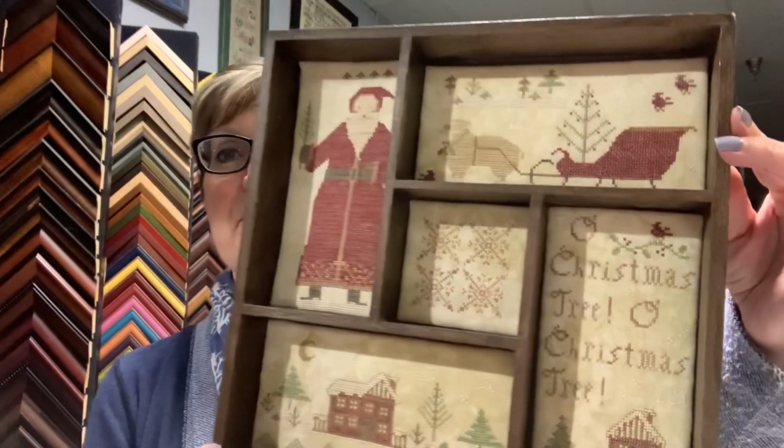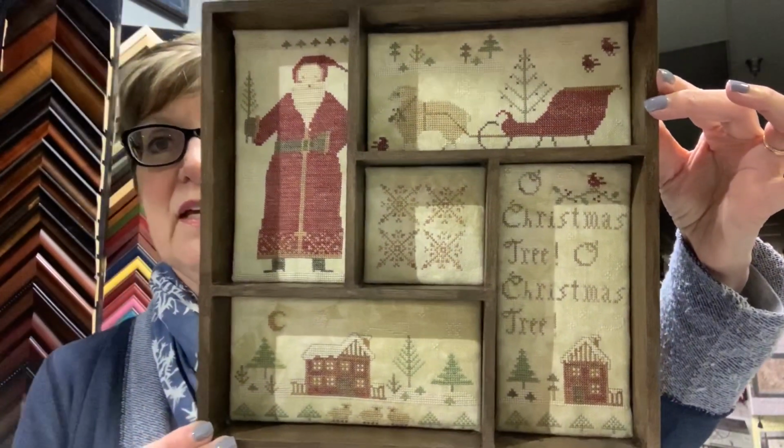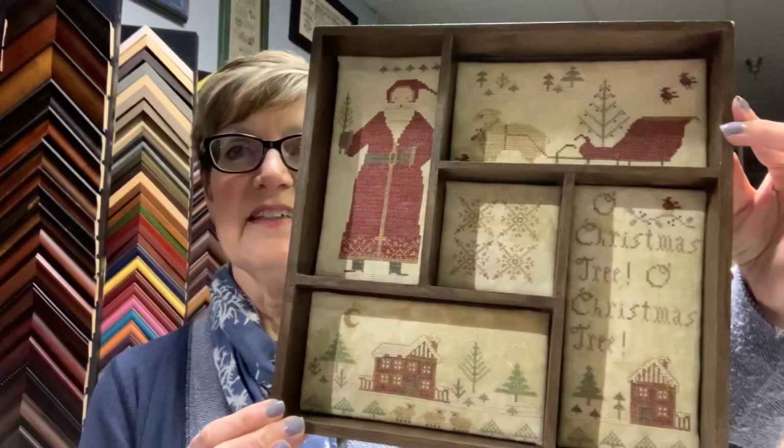So we have two new store models on loan from Sharon Durkansky, and the first one is O Tenenbaum by Brenda Gervais of With Thy Needle. And we also have a few of these boxes left. They're $10 and you paint them yourself. We had a class where all the materials were included.